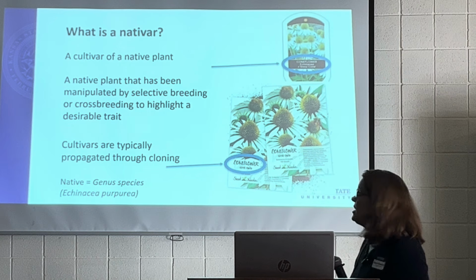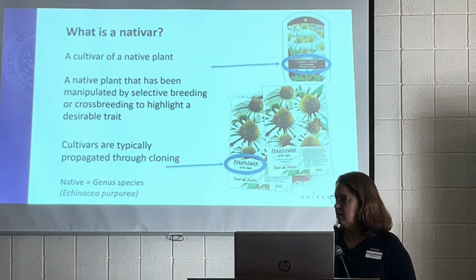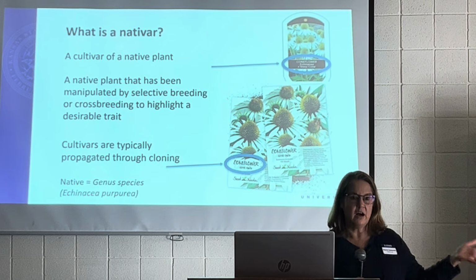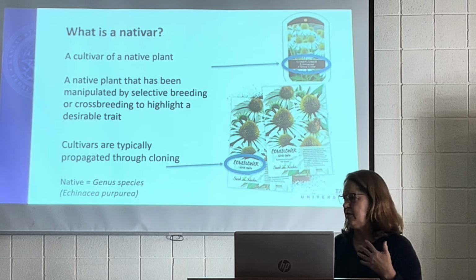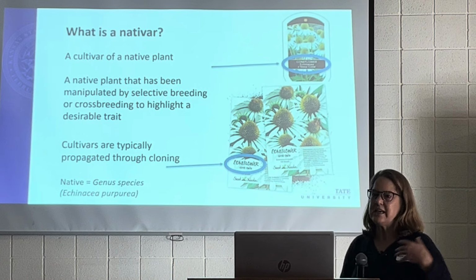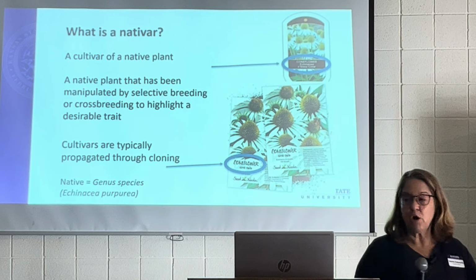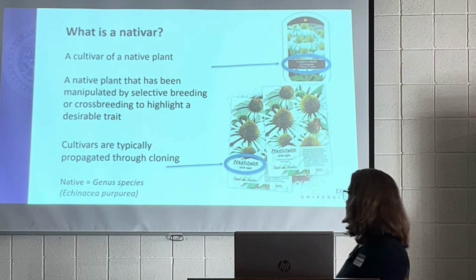So what is a native var? How many of you have heard of that term, native vars? Okay, just one. A native var is just a cultivar of a native plant. So people use that term interchangeably, native var or cultivar. People use the term native var just to say specifically, we took an echinacea, a coneflower, and we manipulated it to some extent, and they call it a native var.